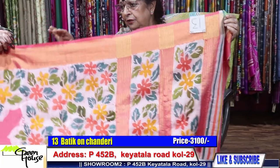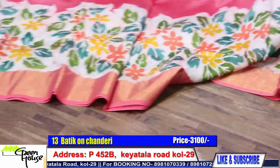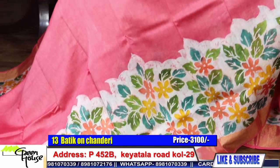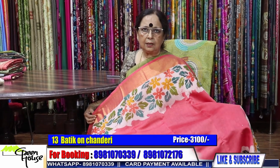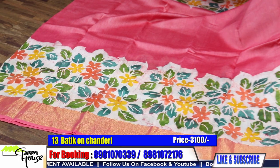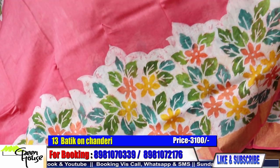13 is also going for 3100. Prachur chanderi stock ache. Two types of chanderis we are keeping, one from Surat, one from Chanderi. Dekhun, these are all going for 3100. Batiks on Chanderi. Khubi pokto shari gulo, khub use kora jay. Chanderi prachur stock ache, lot of stock present at the store. Ashun.